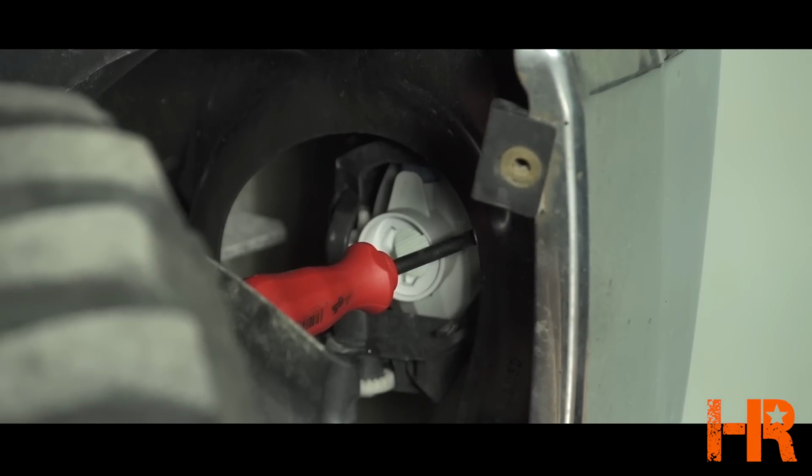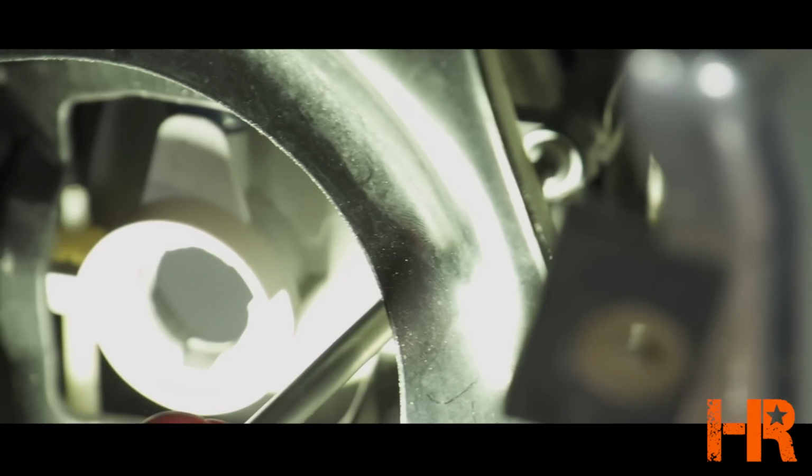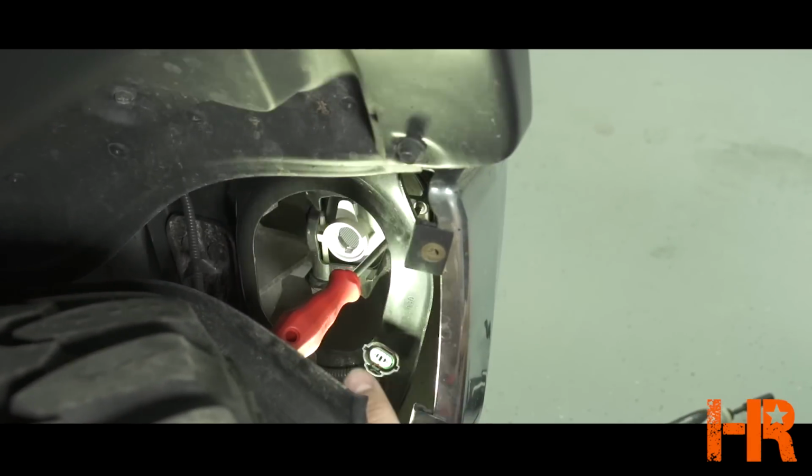If you want to remove the fog light, it's actually easier than you think. Once you have access to it by removing the plastic panel in front of the tire, there's one Phillips screw that holds it in place. Right now I have the screwdriver on it, so you can see where that screw is. It looks hidden, but it's actually fairly accessible to get to. You take out that screw and the entire assembly falls down.